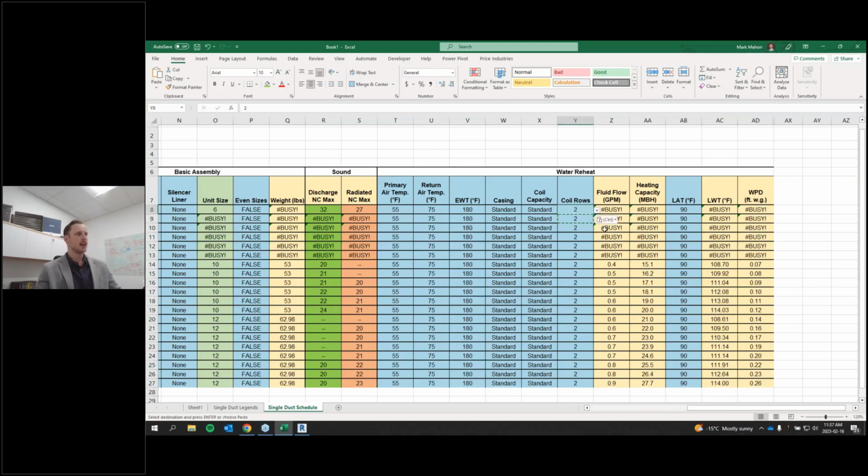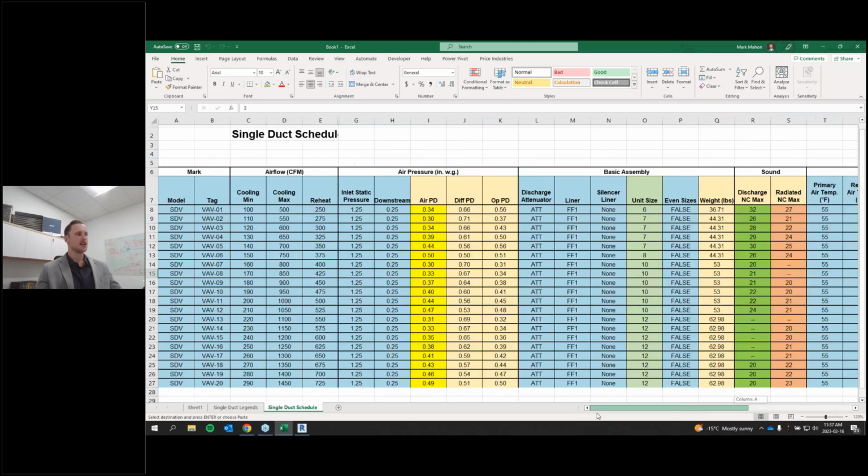However we want to end up running performance here, we can do all of that live. We can manipulate that data set live. It's a pretty high value tool.